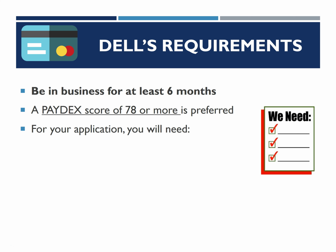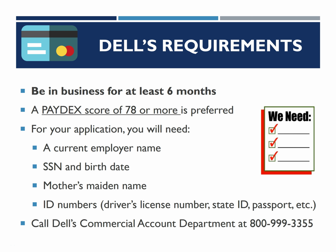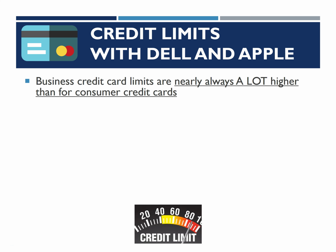For your application, you will need a current employer name, Social Security number and birth date, your mother's maiden name, and ID numbers such as driver's license number, state ID, passport, etc. For more information, call Dell's Commercial Account Department at 800-999-3355.